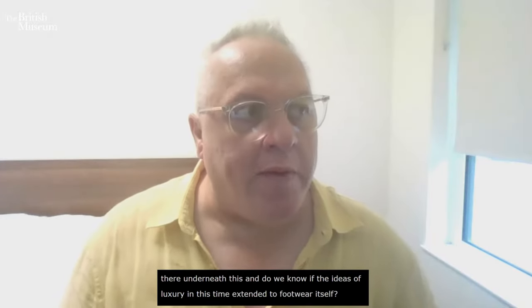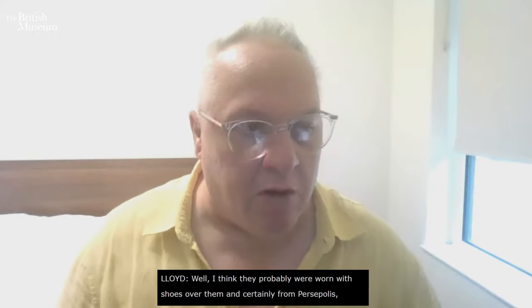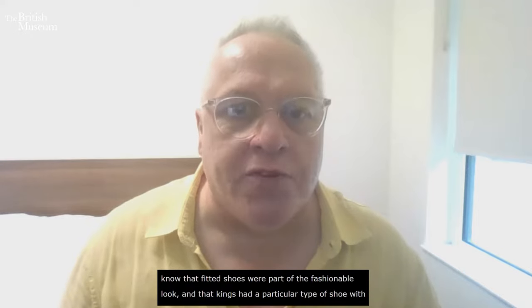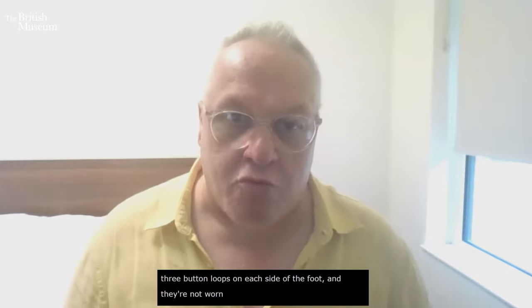I think they probably were worn with shoes over them. And certainly from Persepolis, we know that fitted shoes were part of the fashionable look, and that kings had a particular type of shoe with three button loops on each side of the foot. And they're not worn by courtiers. So there seems to have been a royal shoe.